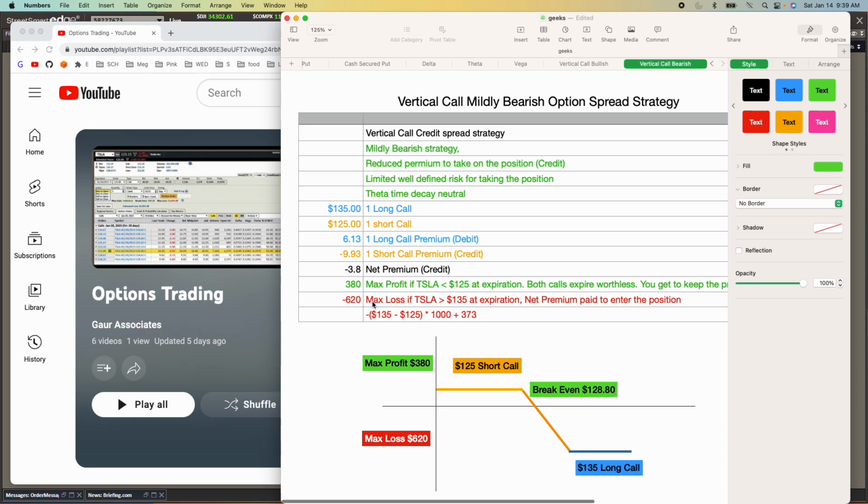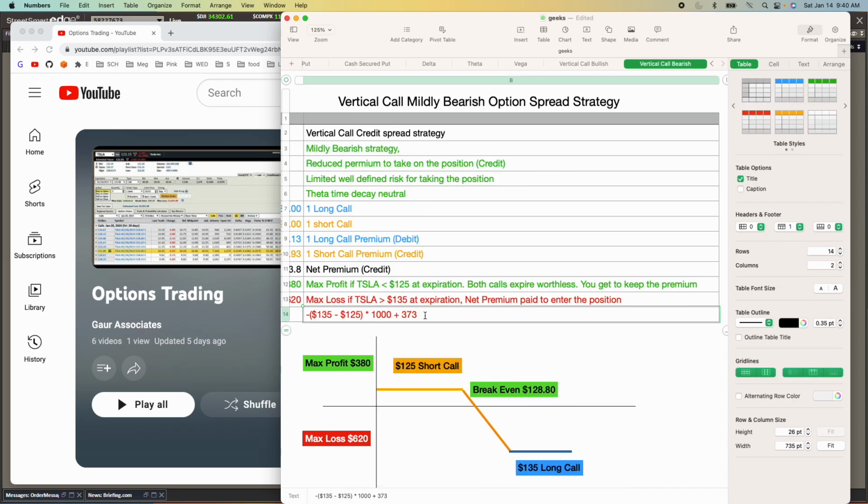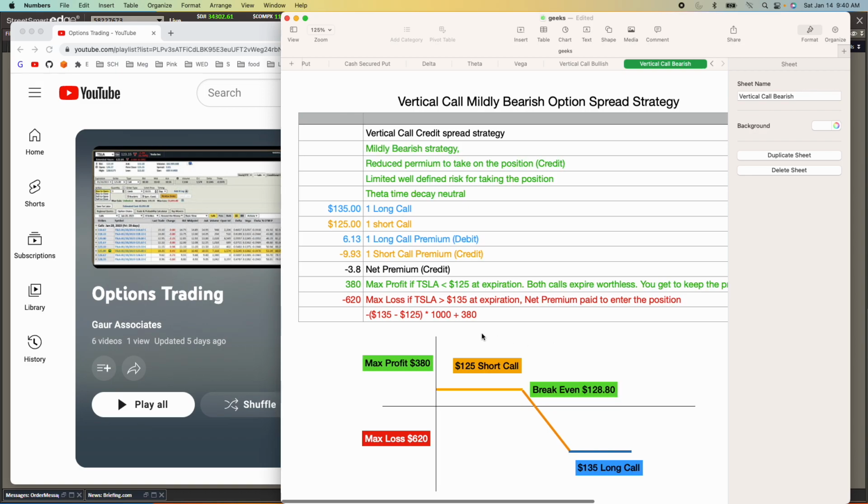A max loss would occur if Tesla is greater than 135 at expiration. So basically, what you do is the value of the two options is 135 minus 125 times 100, and you got $380 for the premium. So you subtract that, and that's basically what you would lose, and this loss would be $620.